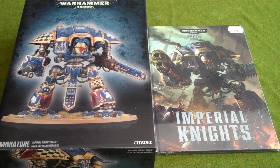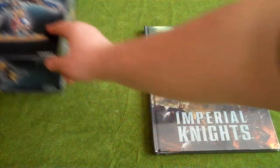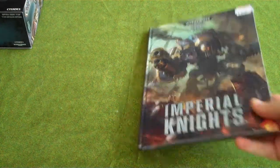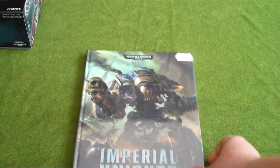Today I'm going to take a look at the new Imperial Knights Codex. So this morning I ran down to Warhammer World at 10 o'clock as it opened, and I've picked up my new Imperial Knight and the new Codex. I'm not going to bother with an unboxing of the Imperial Knight just yet. I think there's plenty of those on the internet, but I will take a look at the Imperial Knight Codex.